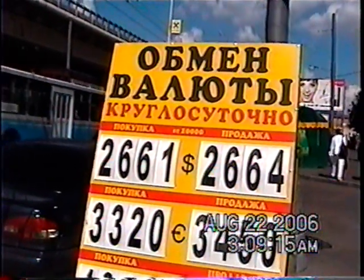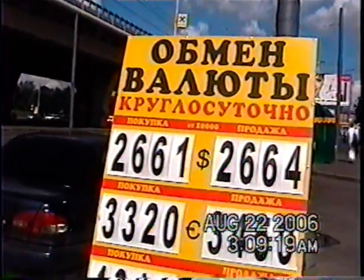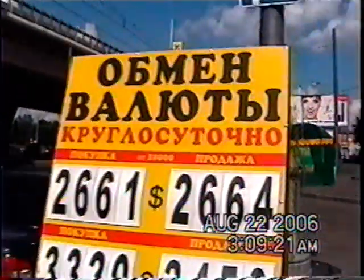Gasoline is just 26 for 1 liter, so $1 for 1 liter, so about $5 a gallon or something.